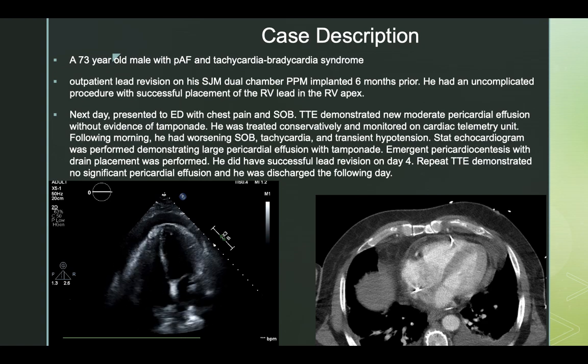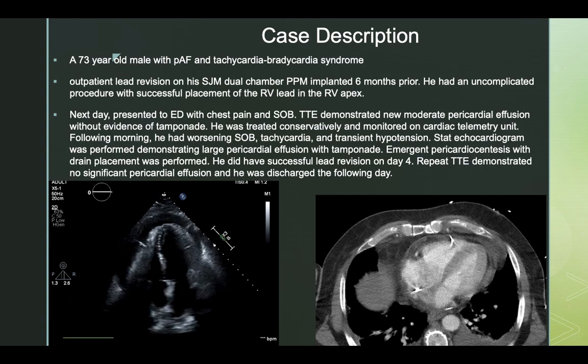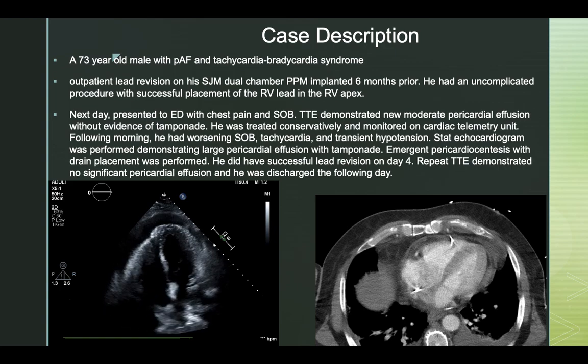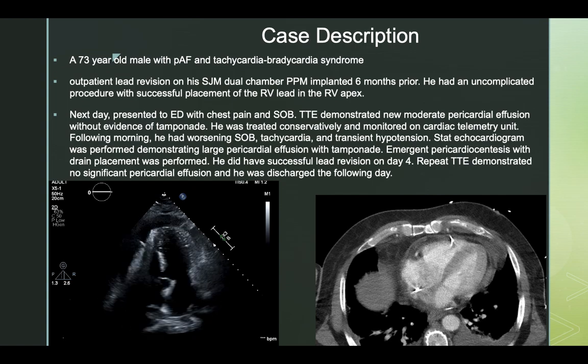Later that evening, the patient did have an increase in hemorrhagic output from his pericardial drain, and concern for lead perforation was present. The patient did have a chest x-ray performed, and ultimately a CT scan of the thorax, which confirmed the right ventricular lead penetrating through the myocardium and pericardium. Due to this, the patient was stabilized with minimal output from the drain in the intensive care unit, and on hospital day 4, he did have a successful lead revision in the electrophysiology lab. The patient was then discharged the following day with a transthoracic echocardiogram showing no evidence of pericardial effusion.